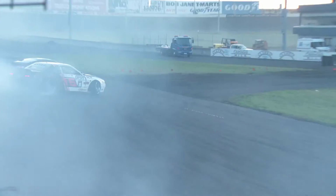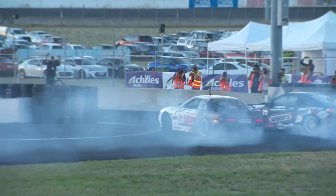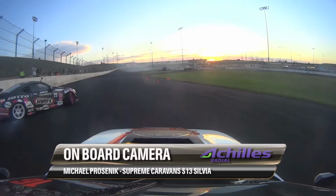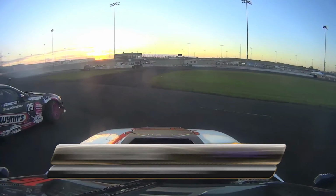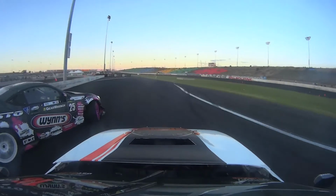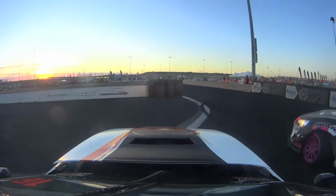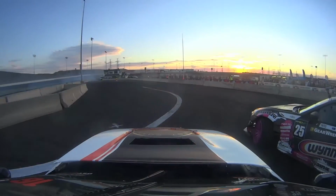That is a wild entry from Bo Yates. Prosnick, not as close to the wall and not as much angle as Bo Yates on that massive entry. And you can see there Prosnick dives into that Achilles Radial hairpin. Jump on board now with Prosnick, and you can see not as much angle, but then he gets closer coming through the horseshoe. And you can see here as they switch, Prosnick cuts across, nearly straightens up and dives in on Bo Yates, washes off a lot of speed in the process.